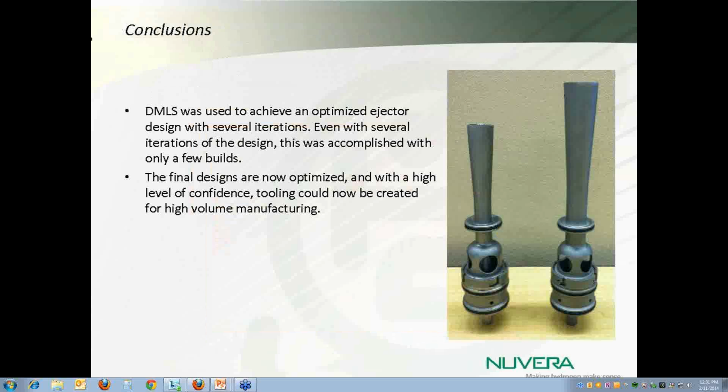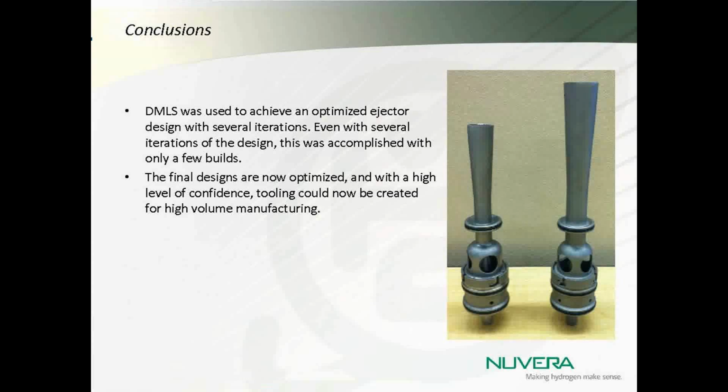So here's my conclusion slide. Basically, direct metal laser sintering was used to achieve an optimized ejector design. With several iterations, I was able to look at a bunch of different design options and test a few different ones, and this was all done building only a handful of builds on the machine. The final designs are now optimized, and I have a high level of confidence. If I was ready to move forward with higher quantities, I could be much more confident that I would be investing in tooling that would create a part that would work. And that's the conclusion of my presentation.